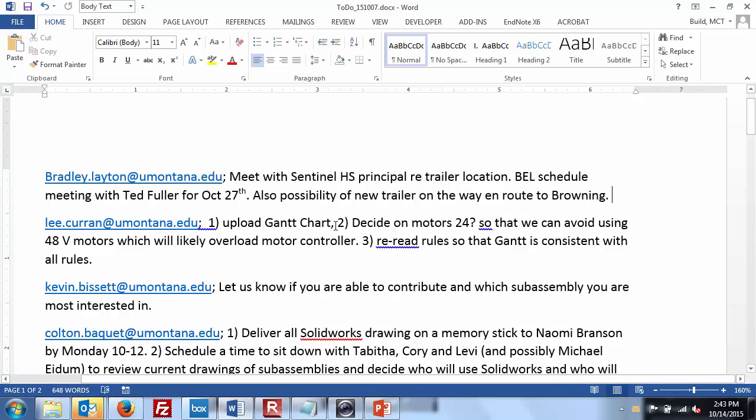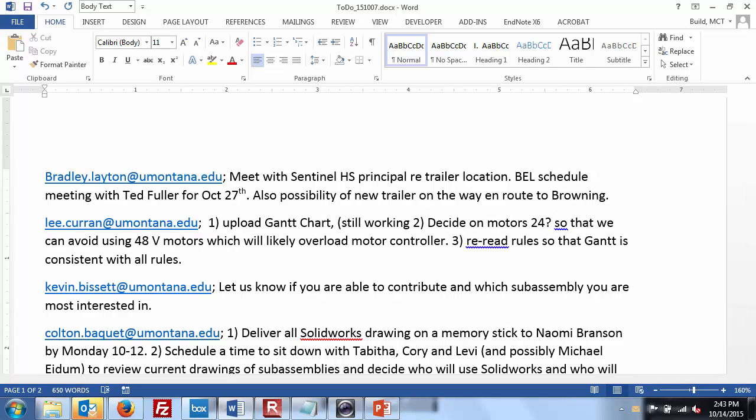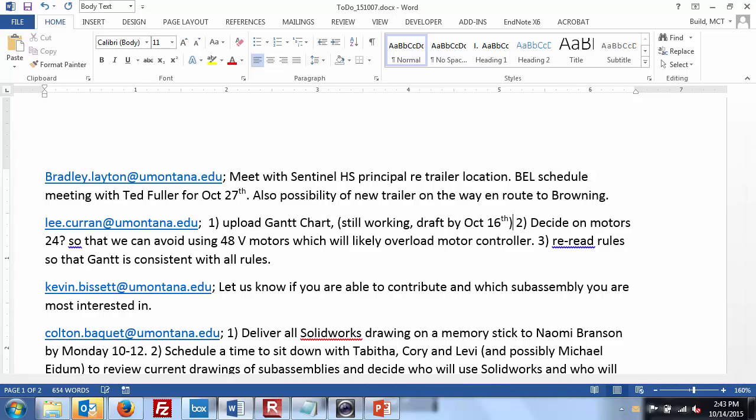All right, Lee, upload Gantt chart, and I'll just say still working on it, right? Yep. Working. When are you going to have it done? Friday. Draft by October 16th? Yep. Okay. Decide on motors, 24, where are we with that? So far, we're looking at 36 closely. I mean, 24 is a possibility of the ones we have, but I haven't been able to actually find that source. We could try a test to see how it does with 24 volts. Are we in a position to do that today?